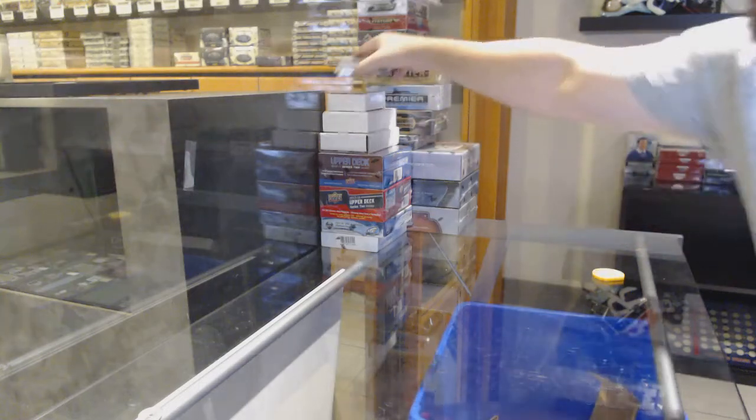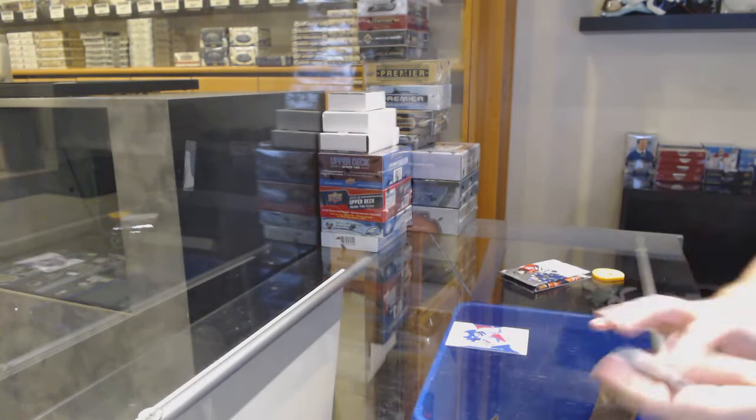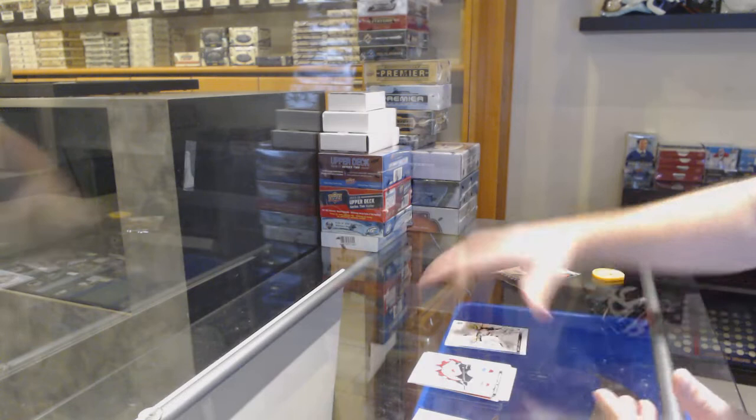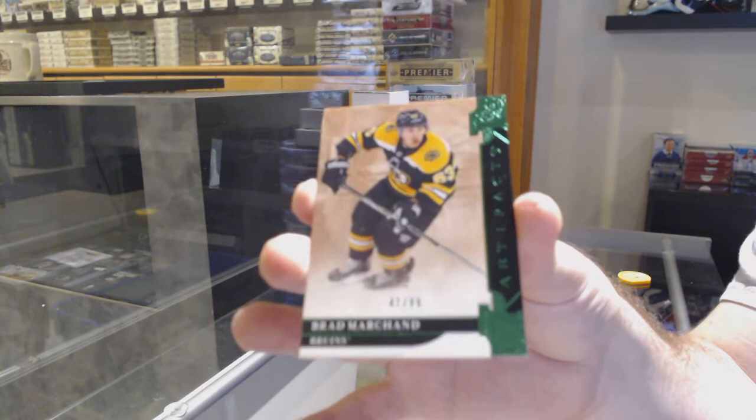Here we go, starting off CNC break number 12,465. We've got the monster break. Start off with a red base of Vasilevsky, Tampa Bay Lightning. We've got a red limited for the Penguins, Matt Murray. And we've got a 99 emerald, Brad Marchand for the Boston Bruins.